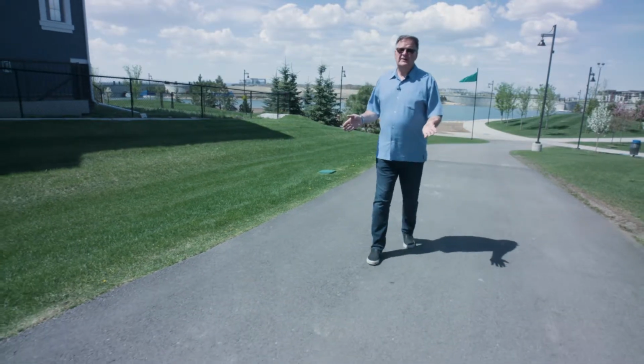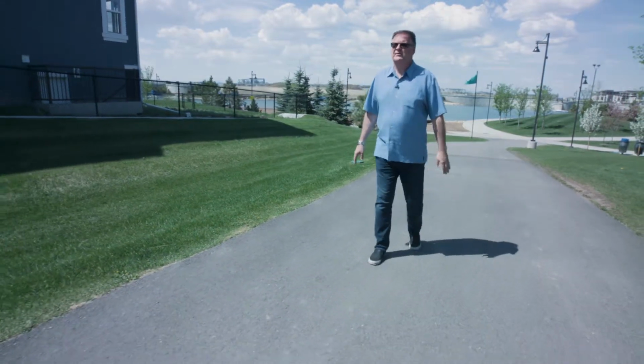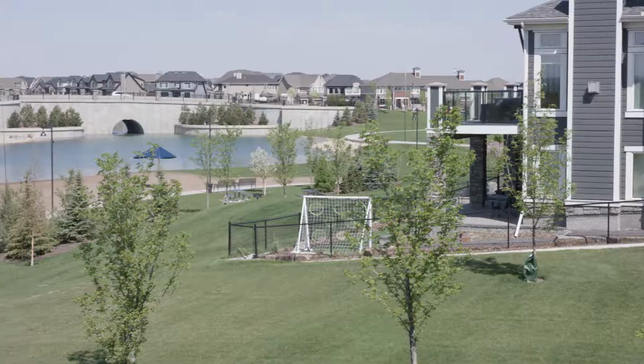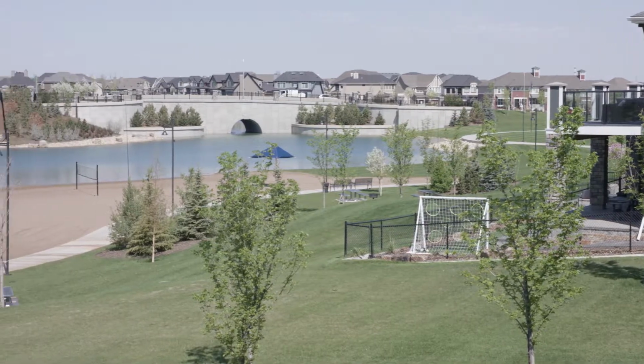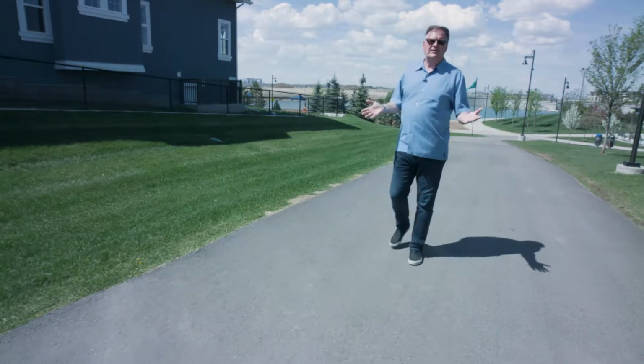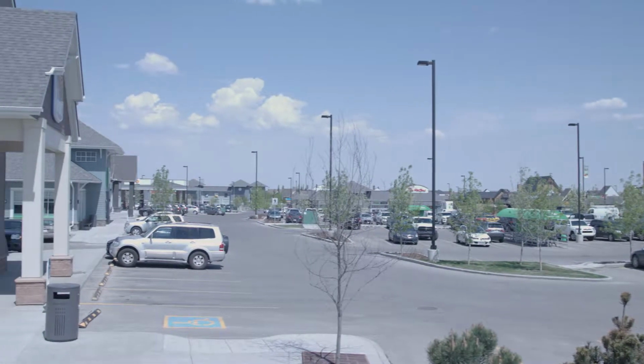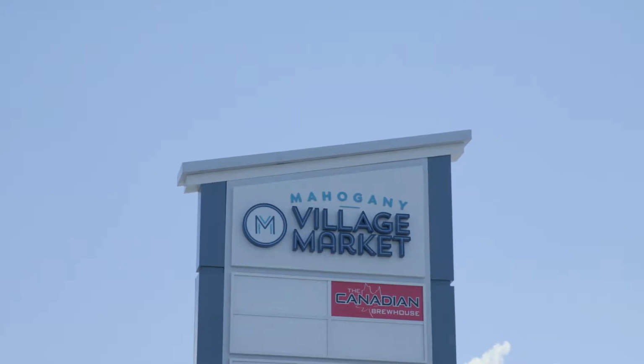In terms of affordability, it's fairly easy to get in here. Condo living starts at just over $200,000, and you can move all the way up into luxury lakeside living, which is around us right now. It was designed so that when you're coming home, you didn't have to leave the community. There's shopping, there's restaurants, there's everything you need locally and nearby. Great shopping center called The Village.